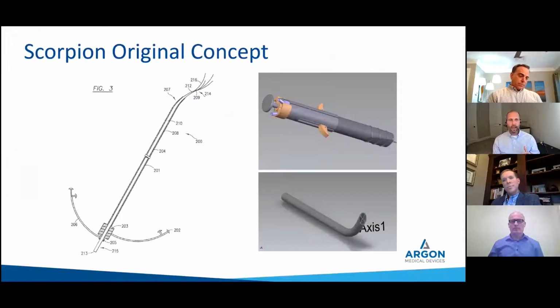I wanted to show, we got these pictures of the first drawings and concepts of the Scorpion. So keep it with you for a second here, Dr. Khan. What was the initial concept for the Scorpion? Where did the idea come from? And how did you know that it had merit?